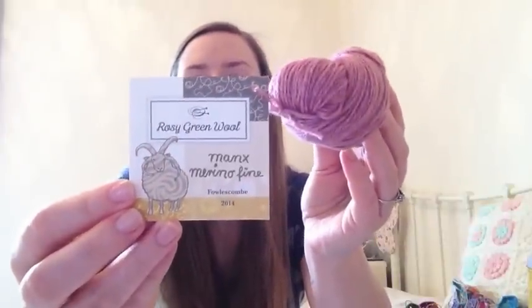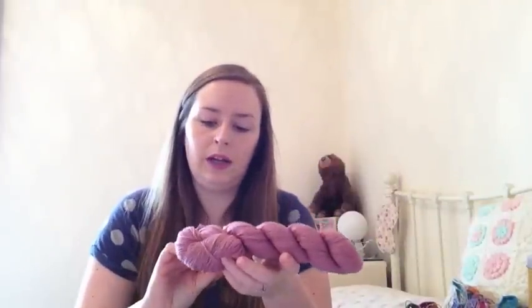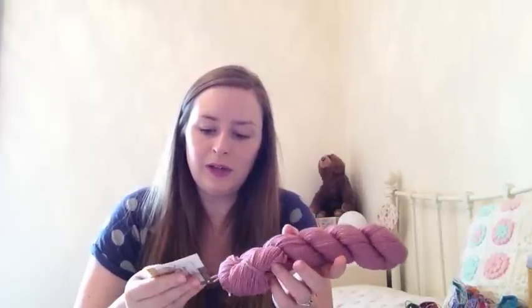It's Rosy Green Wool and it's Manx Merino Fine. And I was really intrigued by this yarn. This is the Somerset Rose colour. And Manx Loaghtan is an endangered sheep breed, and there is a percentage of Manx Loaghtan in this yarn. So buying this yarn, some of the proceeds contribute towards the Rare Breeds Survival Trust, and also using the fleece of the rare breed animals is a good thing too.